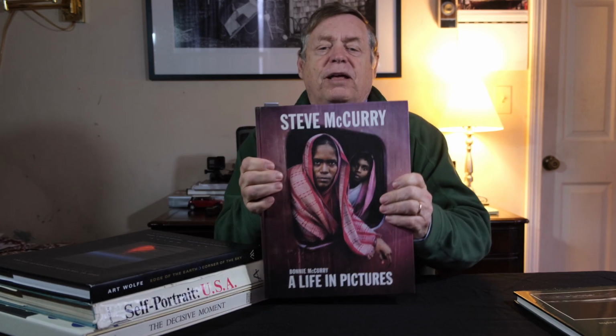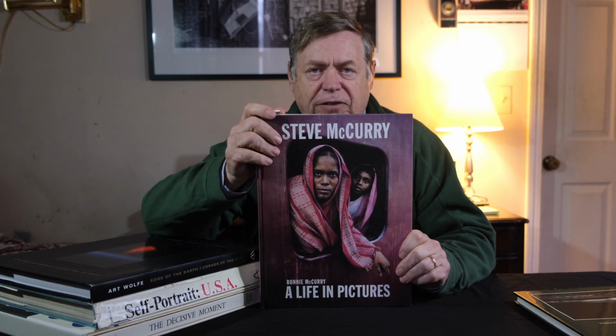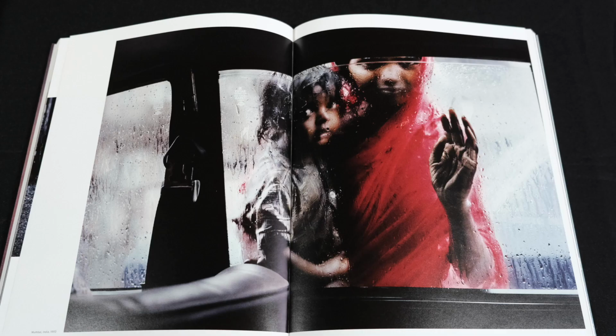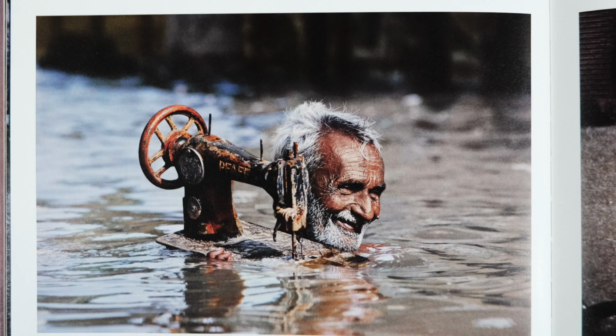The next one is one of my favorites. This is the National Geographic photographer named Steve McCurry. And many of you remember him from his Afghan girl photo, but boy, I'll tell you, this guy has always worked really, really hard. And I have been inspired by his photographs and his portraits for a very long time.